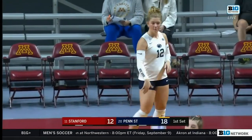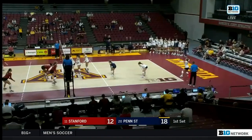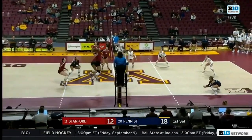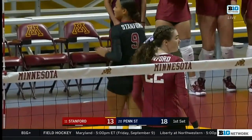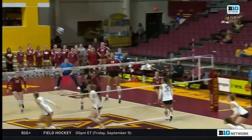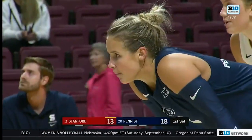Kirshen serving. Again, I'm fascinated that she does move along that back line, makes the passers have to think about it every time. What a pass from Ogilvy. Conversion. Kendall Kipp using her experience. We talked about it, her being such a big point scorer. And this is a reason why that ball's coming so quick at her. She can see the blocker so well and knows what shot she has open to hit down that line.